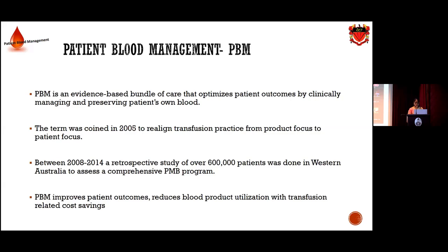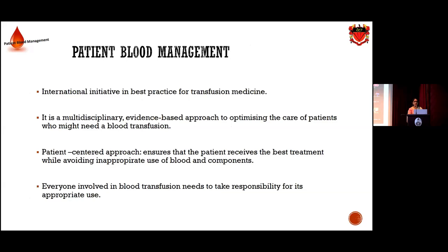So this was a major study that has been published to show the benefits of patient blood management programs. It has become an international initiative in best practice for transfusion medicine. It's a multidisciplinary, evidence-based approach to optimizing the care of patients who might need a blood transfusion. It has a patient-centered approach rather than the product-centered approach, which we traditionally had. And it ensures that the patient receives the best treatment while avoiding inappropriate use of blood and blood components.